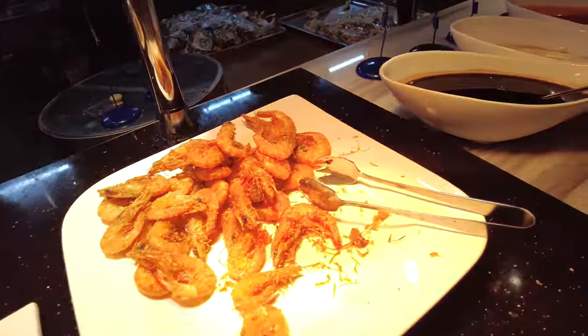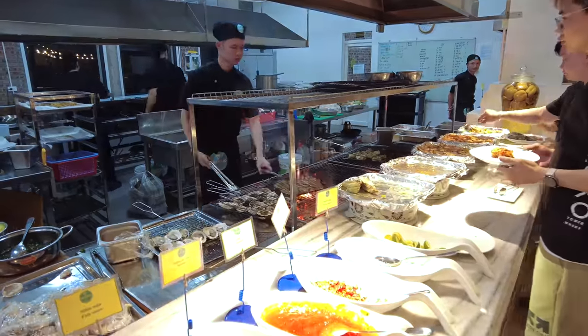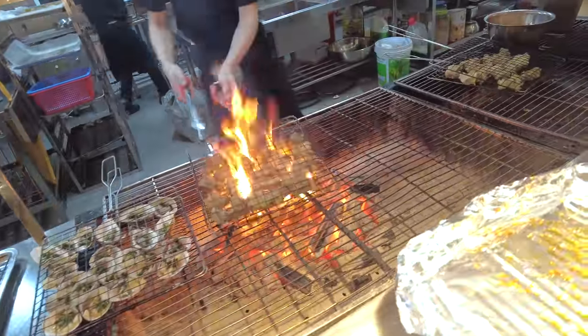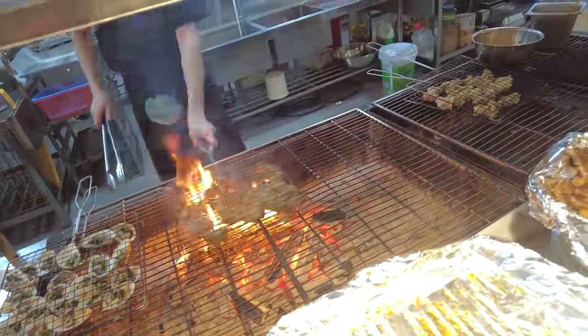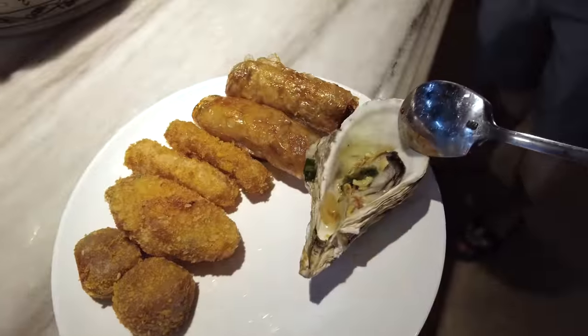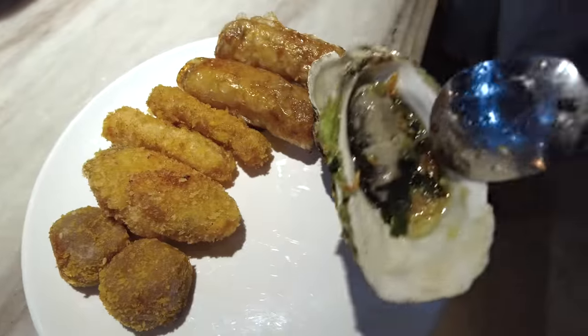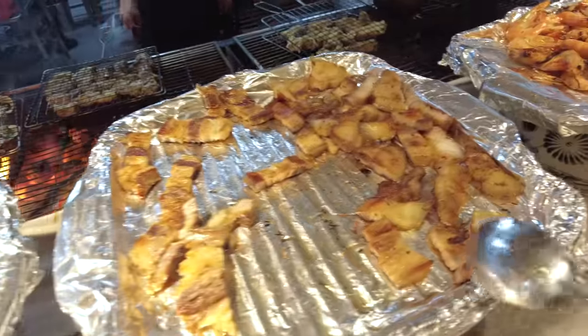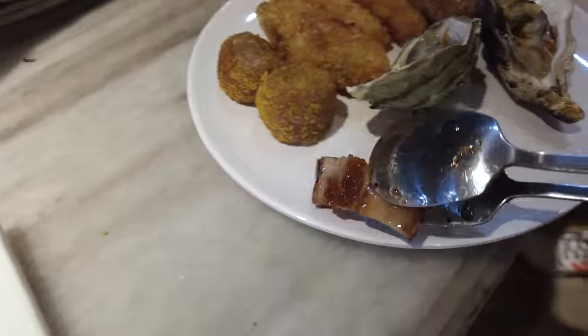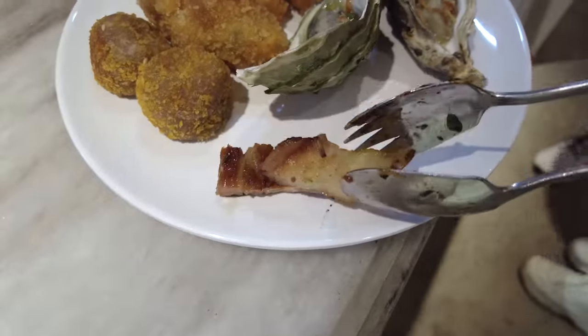Pretty full plate, but there's more. We have the shrimp, and normally I'd absolutely go for the shrimp, but I see something even better. Wonderful grill station. All right, and as chef is grilling it up, I'm gonna go for a little bit of oysters, but these ones are grilled. A little bit of grilled pork. And the nice thing is these are pork belly, nice and fatty.